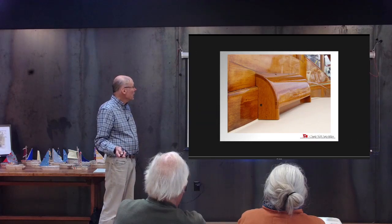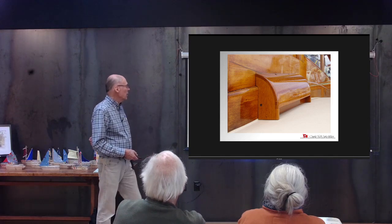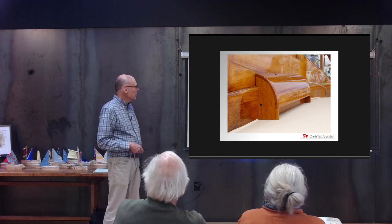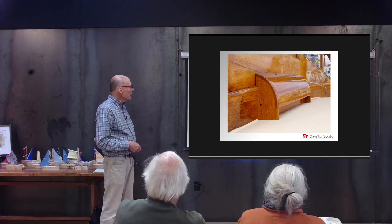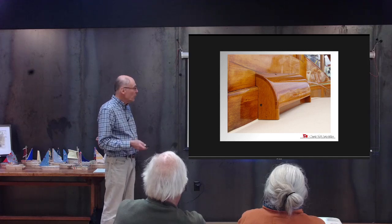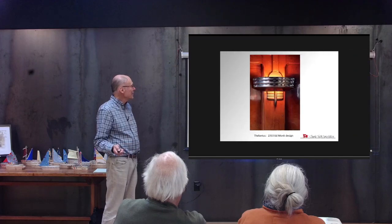or this is an air vent, air intake vent on the deck of a boat that I can't recall. It's one of the boats that's here locally. But I just love the design of this and the craftsmanship that obviously went into it and the pride that the owner takes in keeping it in this kind of shape.